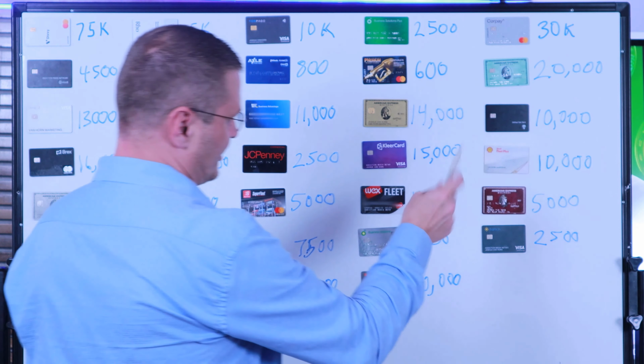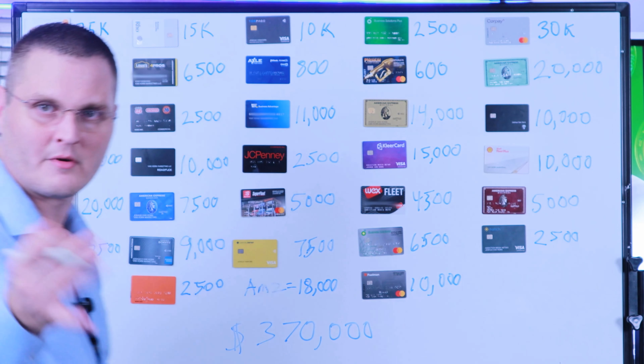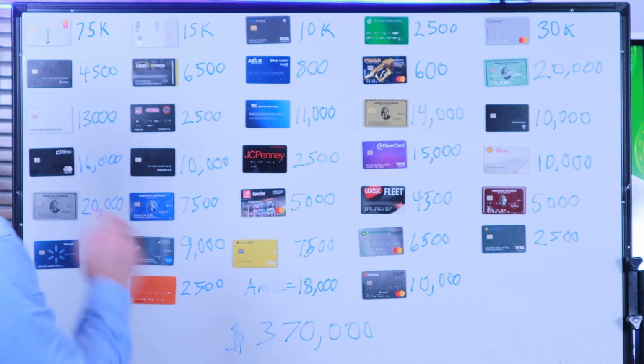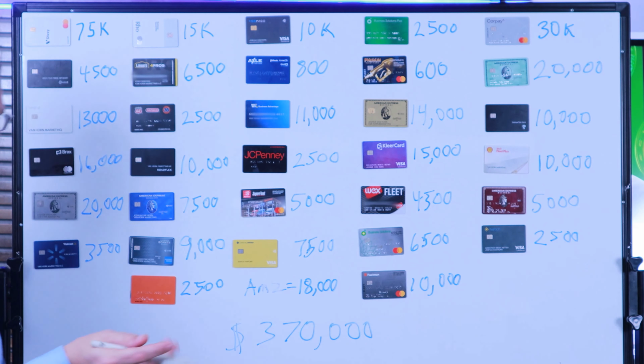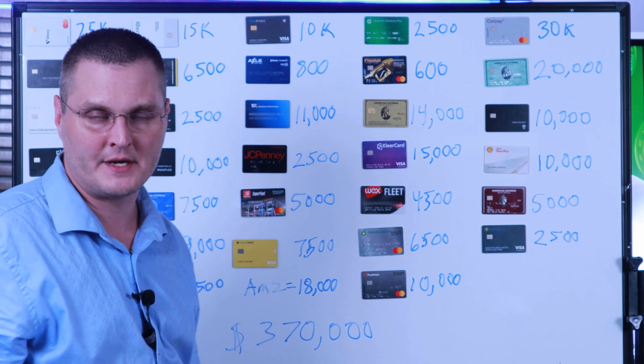Then WEX, the Shell Fleet Plus card, $10,000 limit. That's underwritten through WEX. Reports to the business credit bureaus. Next is the American Express Business Platinum card. That's $20,000 pay over time with no preset spending limit.